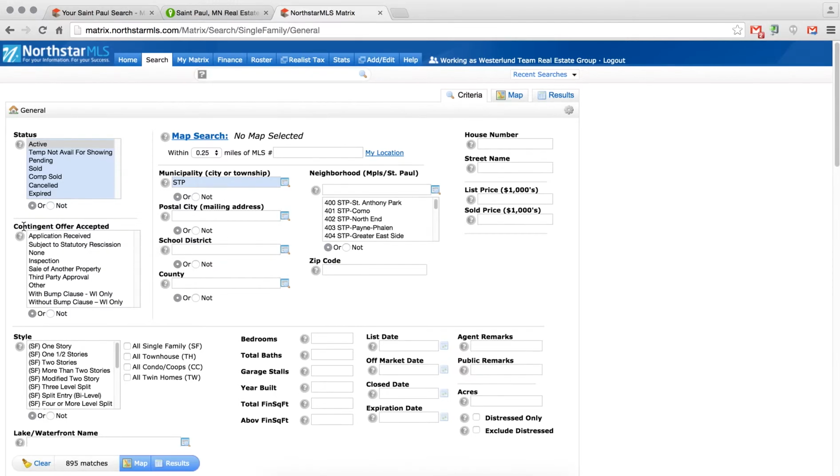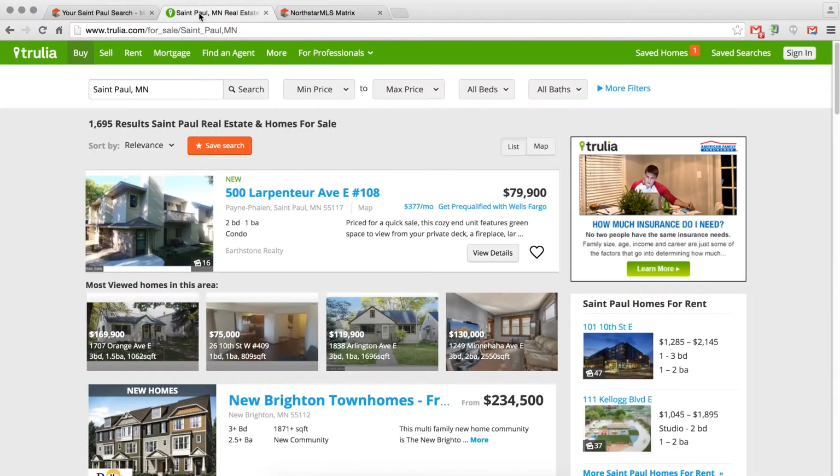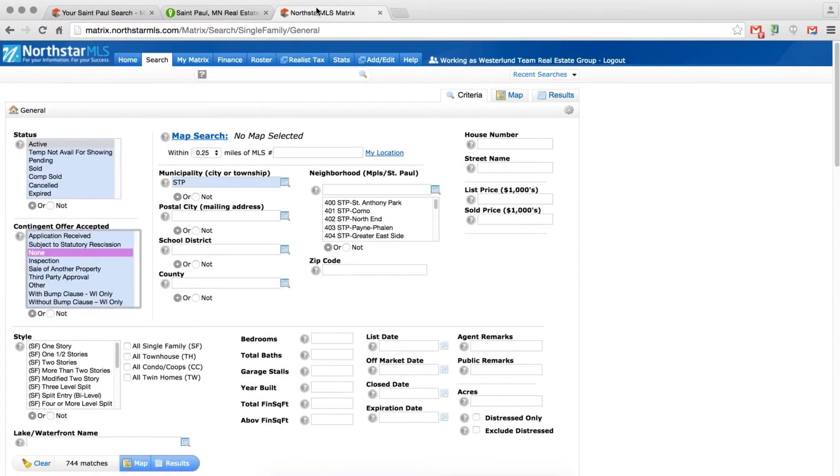And once I remove those contingencies, like contingent on inspection, contingent on third-party approval, I'm going to go ahead and click none. That drops me down to 744. And I haven't even added my search criteria yet. I haven't said whether or not I want a single family house, how many bedrooms I want, how many bathrooms, how many garage stalls, year built.